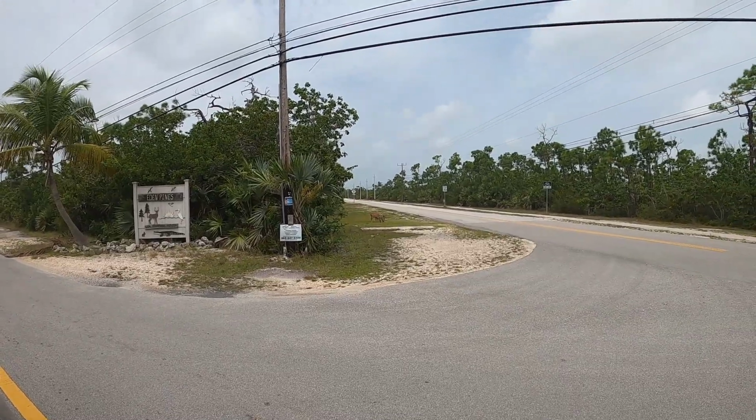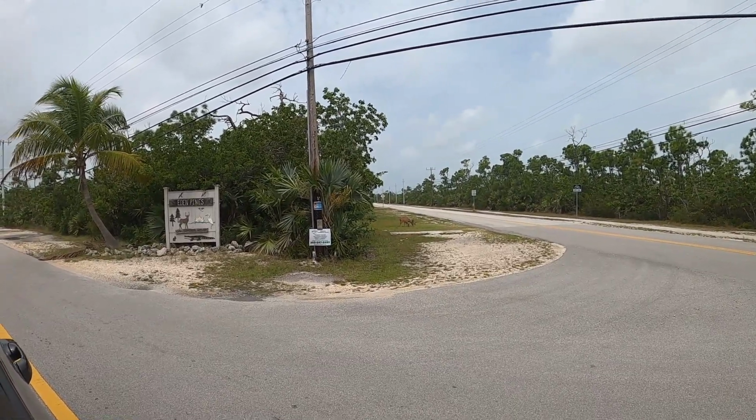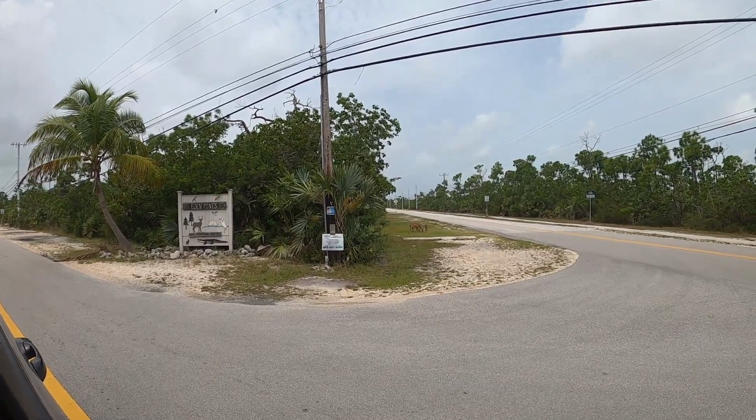Little baby Key deer. These things are about as big as Ravens, and they're full size.